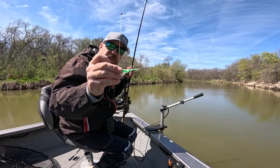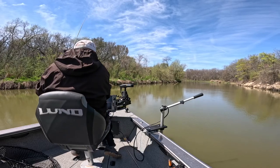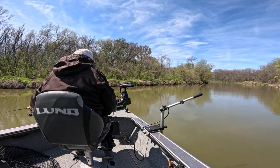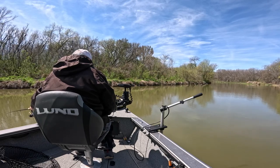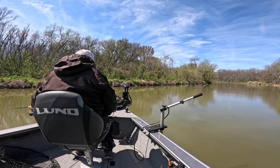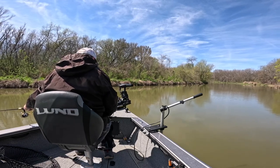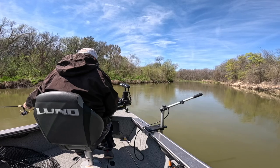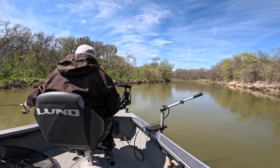All right. They didn't want that orange and yellow, so I'm switching to a little blue chartreuse color. Let's see if they'll take that. Okay, I see one right there next to me. It's kind of underneath a branch, down at about 8 feet. Trying to keep it just above them. You don't want to go beneath them. You want to stay above them and let them rise up to you. You can catch crappie every now and then if you go too low, but the majority of the time, they're going to come up and strike up at you. So you want to stay above them as much as possible.